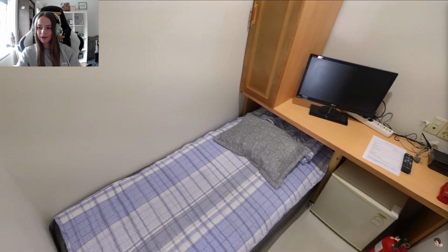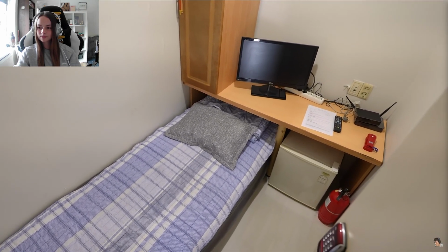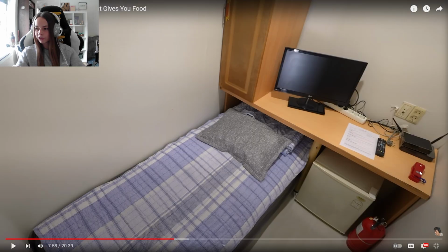I'm a cozy, paranoid person, but if you can afford a little more, there's a different room type for you. Wait, what's this here? That little red thing? I don't know. That's the fire extinguisher. Is this another emergency thing or is it just something random?